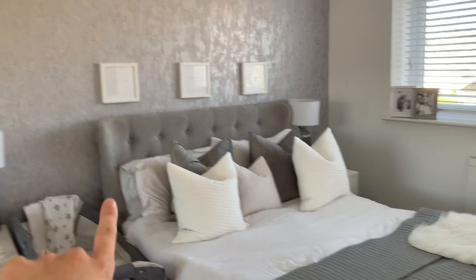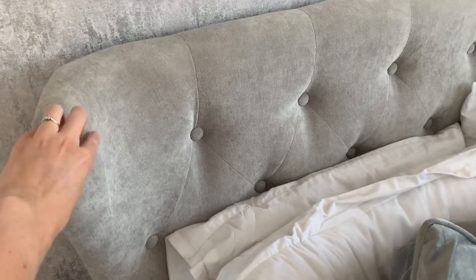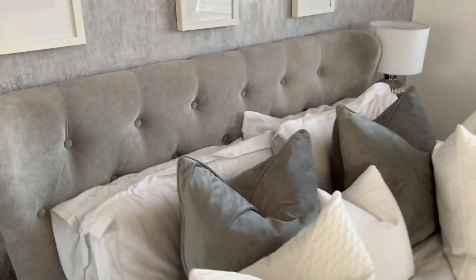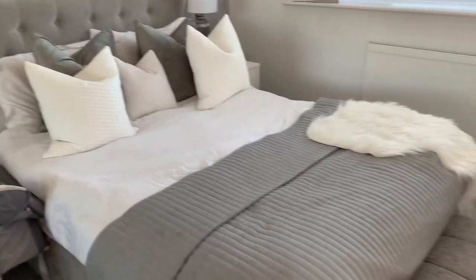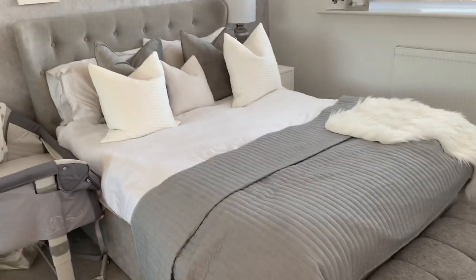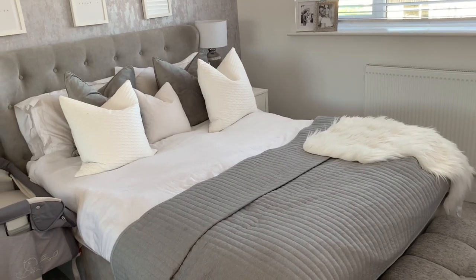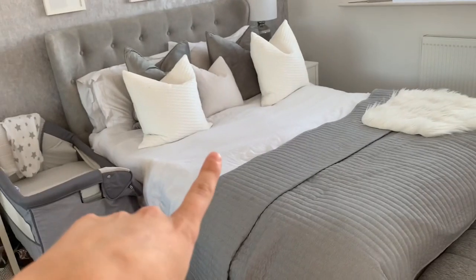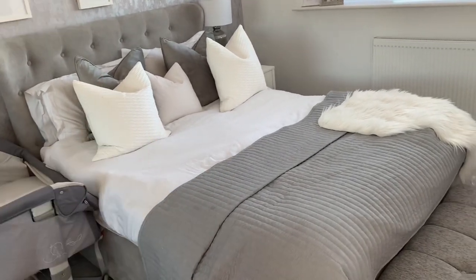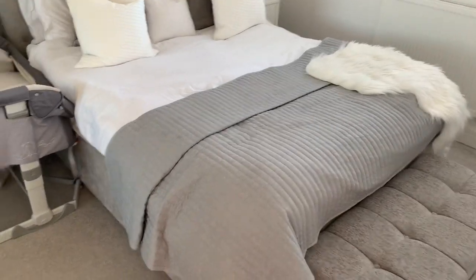So our bed is a grey, almost like a chenille material. I absolutely love it. It's like a silver grey colour. And this was from a company called Arista Living. They do have discount codes quite a lot where you can get 50% off. So if you follow some of the home accounts on Instagram, I think it was Hanbury Home that I got the discount code off. And I think we ended up paying like £350 for this bed. And it was double that price normally. So it was an absolute bargain.